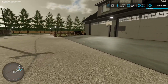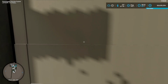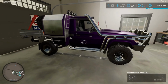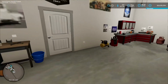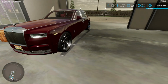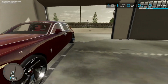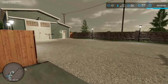Now in here we've got the work ute and my wife's car. So this is my work ute. I have the Toyota Hilux. And my wife there has the Rolls-Royce Phantom. Nice looking car. We're actually going to get it repainted. We're just going to have the bonnet and that all in black, and the rest of it's going to stay the same. So she wants to change it up a bit, so we'll just close that.